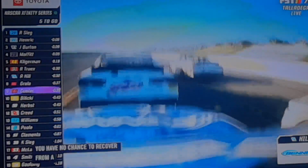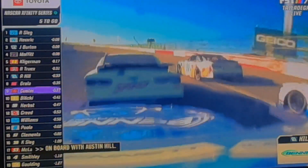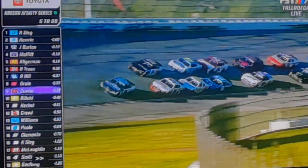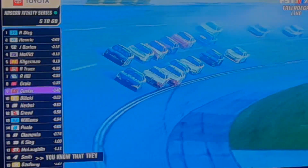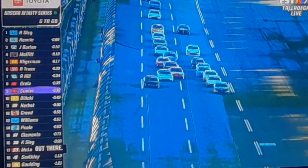On board with Austin Hill. 25 by 1.5 in front, 2 leader. Top still full, double zero title. Big left in the corner. You know they're stacking hard. That comes from all the pushes, all the close calls out there. Daniel Hemric, we haven't talked about him a lot today.